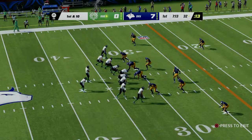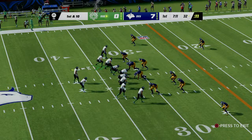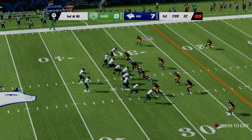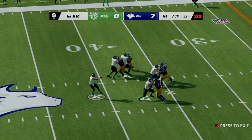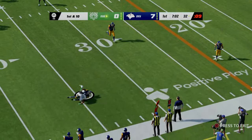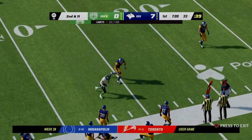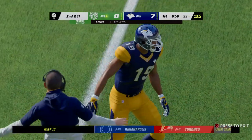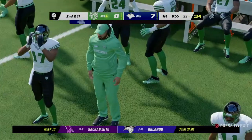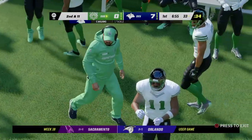From the 32 now, here's 1st and 10. They'll look to throw here. Finding his safety valve here. That's complete. And he went nowhere. Well, he went backwards, back to the 33. He was unable to shake free there, and they'll cover him for a loss of a yard.